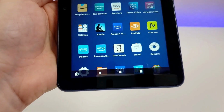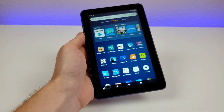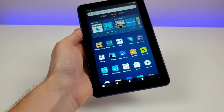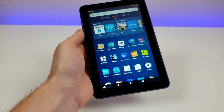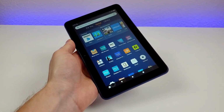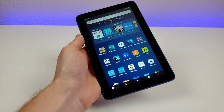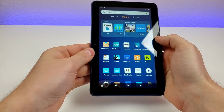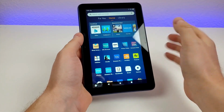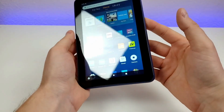Thankfully, the colors are pretty good here, and things do look decently crisp and clear, at least good enough that you could read an ebook on here, or watch a movie, or just browse the internet, or go on social media. All of that is going to be fine, but if you do want a Fire tablet with a better display, like I mentioned earlier in the video, they do have some other options that are a bit more premium than this one. Now I feel like the bezel sizes on this tablet are pretty much perfect because you can hold onto the tablet without covering up any of the display with your fingers. So overall, I think it has a really good design.